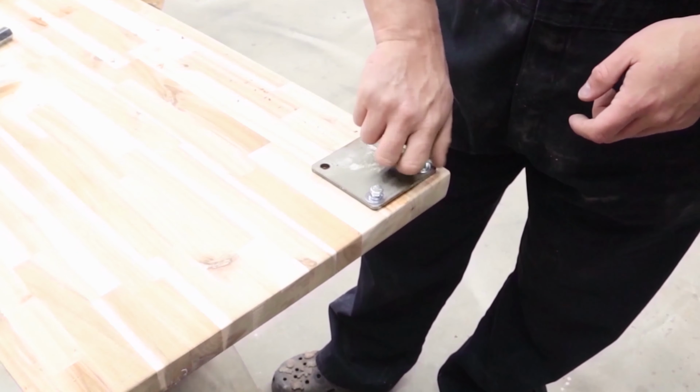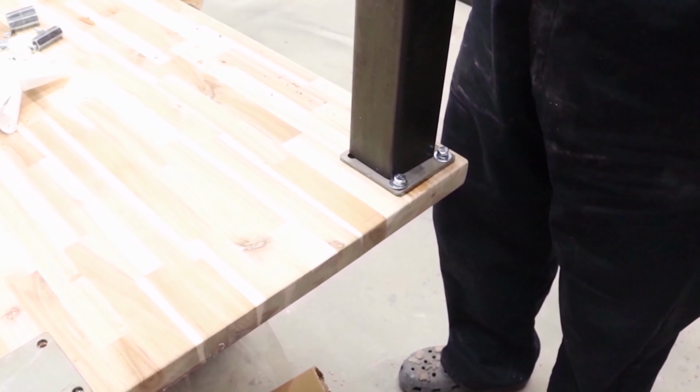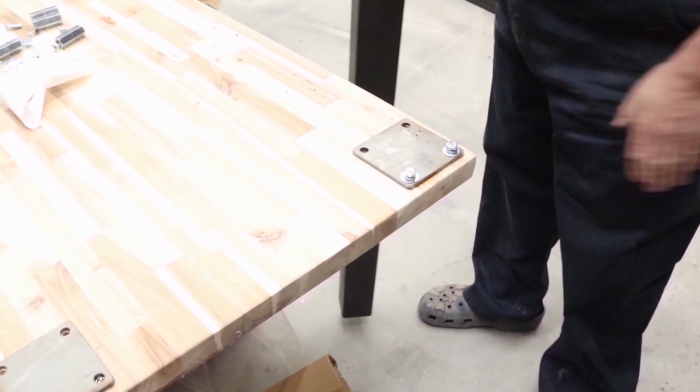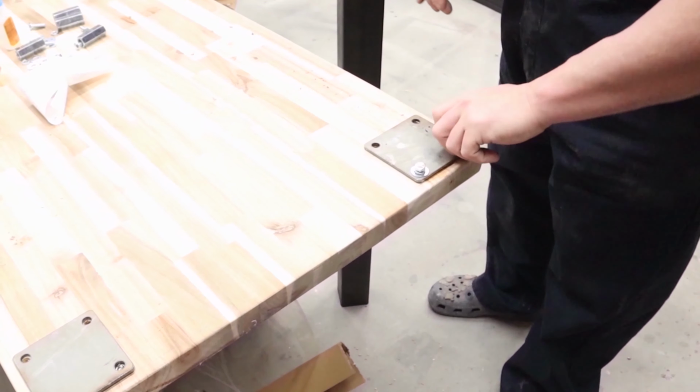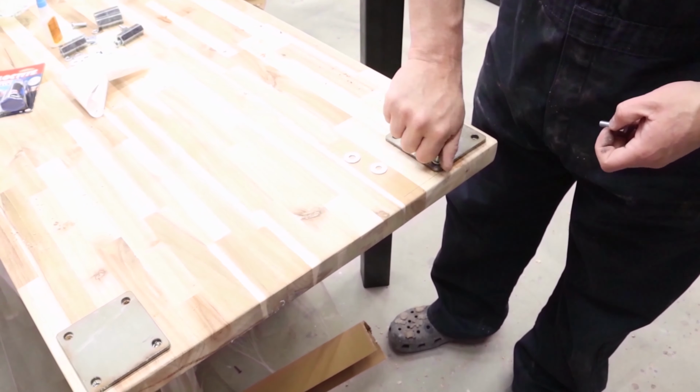So it's apparent very quickly that the plates that I bought are just a little bit too small. I tried putting it back on with just removing the washers and hoping to still get 4 bolts in, but I'm just going to put the leg at the corner of the piece and use 3 bolts.